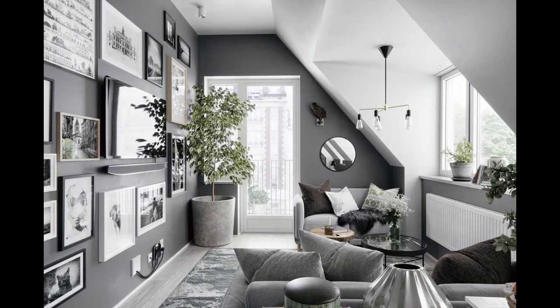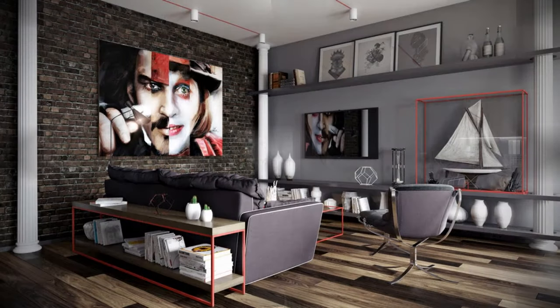Gray works fabulously as a minimalist shade. This smooth painted wall provides shelving behind a suede L-seater and simple gray rug. A swing arm lamp illuminates a scramble of white cushions and accessories.